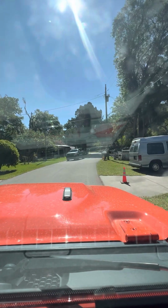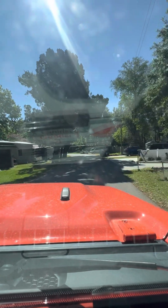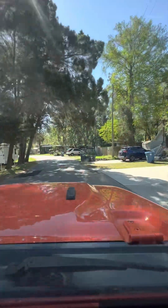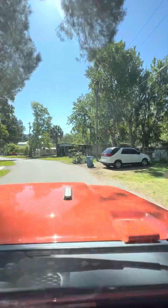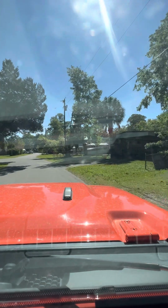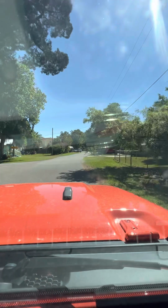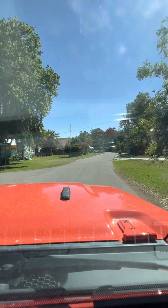On the right side is the Weeki Watchee River, which is a natural spring-fed river which flows out of the Weeki Watchee Spring. Head Spring flows about 8 miles to the Gulf of Mexico. One of the great natural wonders of the world, and just beautiful.